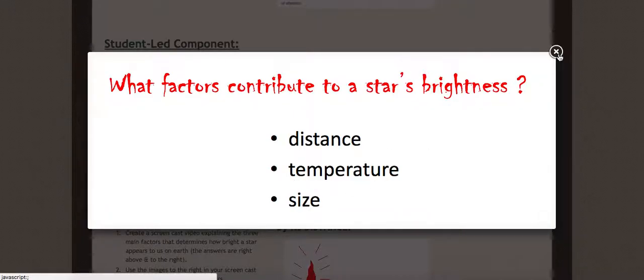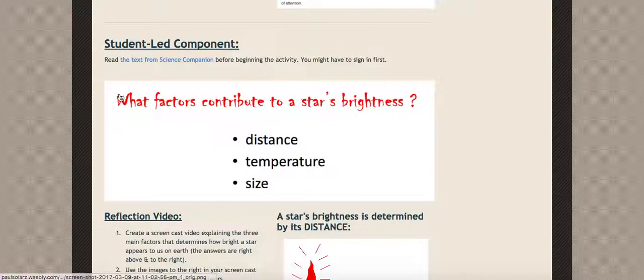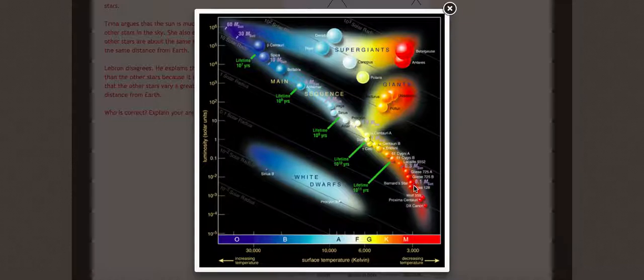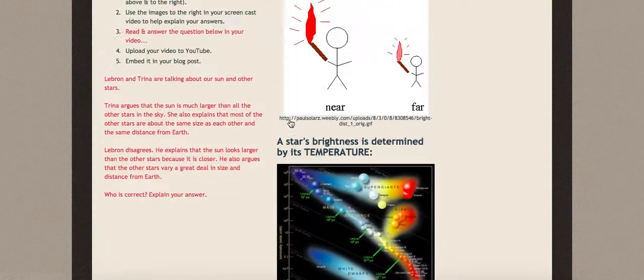Distance is like if you had a super small star, compared to one of these super giants, and you put this super giant way far away, and you put the small one really close to Earth, it seems super big to you, and then the big one you would put over here seems super small. That's the distance.